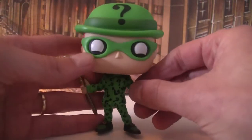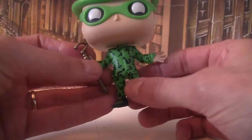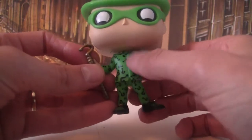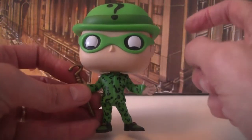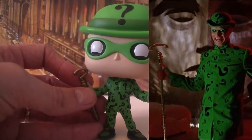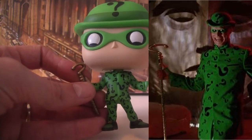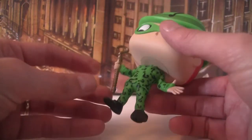The hat and the mask, the way they've captured it. He wore kind of a full body suit, didn't he? And then just wore a jacket over the top for a couple of scenes. I think he was only really dressed like this in the scene where he turns up at Two-Face's hideout. For a lot of the other times he wasn't wearing the hat, or he wasn't wearing the jacket. He was just wearing the bodysuit. So that's kind of cool that they've added everything in.